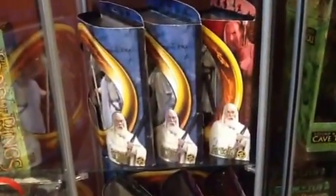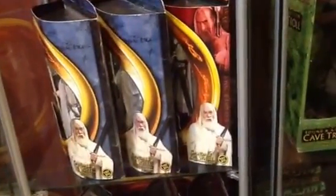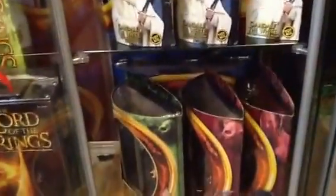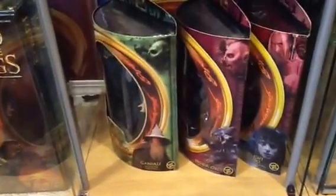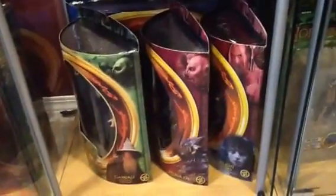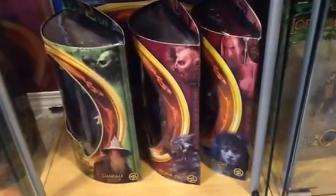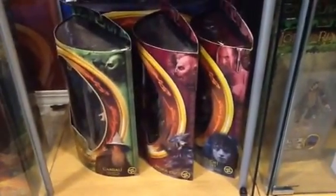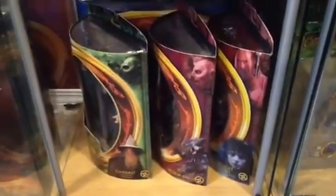And some boxed figures here. A couple UK 2-packs, and Gandalf the White variant. All in white robes. It's a pretty cool figure. And down here I have a couple personal favorites. Vintage Gandalf, Moria Orc, and the once hyped Twilight Frodo. It's lost much of its value, but it still has one of the better backgrounds in the Toybiz line. The only one with the Eye of Sauron background actually on the card. Very cool.